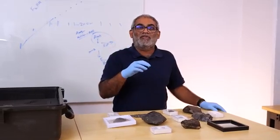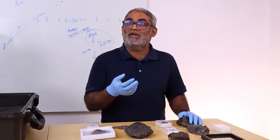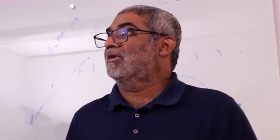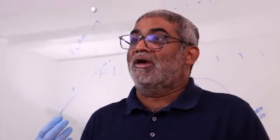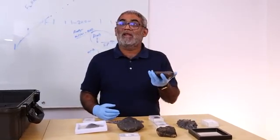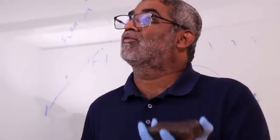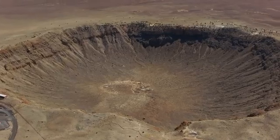So studying the composition tells us whether it's an iron, whether it's stones, or stony iron, or carbonaceous. A weak object which has low density is not going to make it into the atmosphere and intact onto the Earth, okay? So you would have an airburst, for example. Whereas if you have a really dense object like this iron meteorite, it'll punch right through the atmosphere, even if it's a small object. And then it will create a crater like the Meteor Crater we see in Arizona.